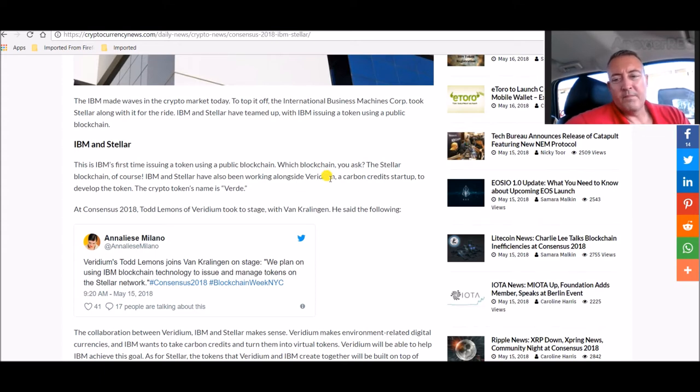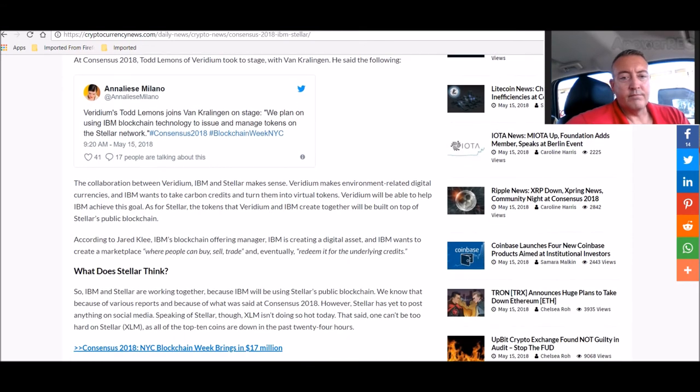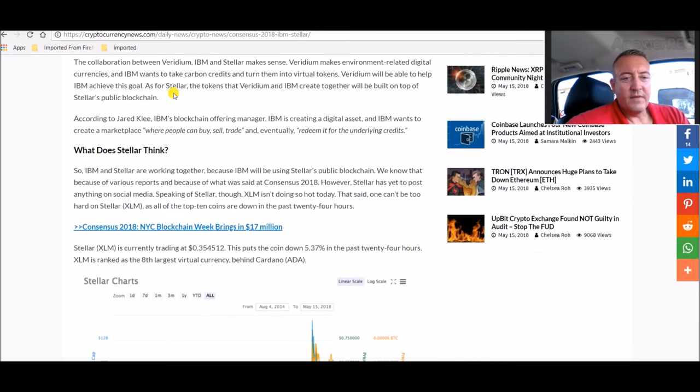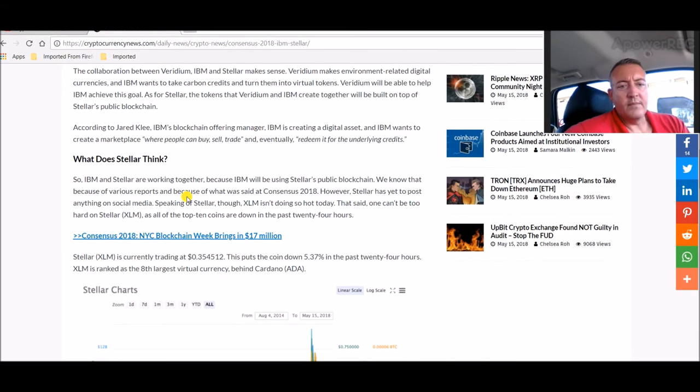So that should be a nice little bump for Stellar Lumens. At least I would hope so. What does Stellar think down here? So IBM and Stellar are working together because IBM will be using Stellar's public blockchain. We know that because of various reports and because of what was said at Consensus 2018.